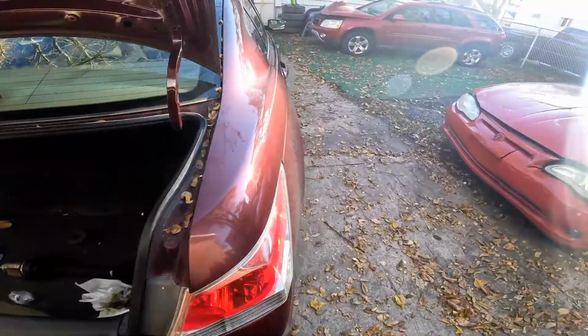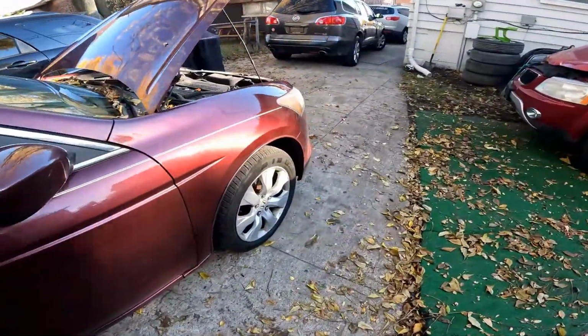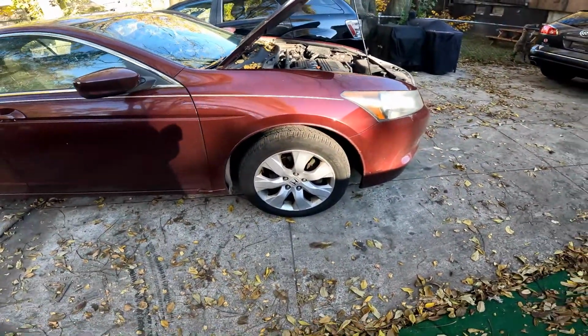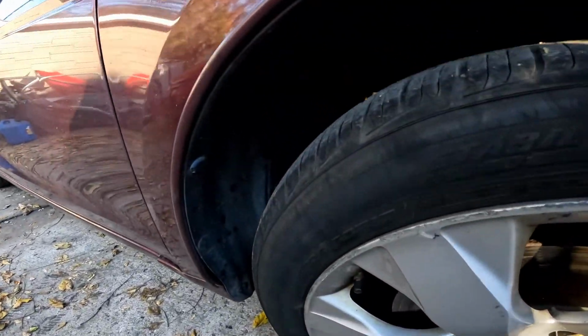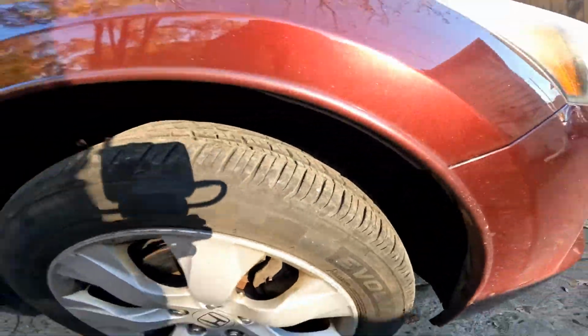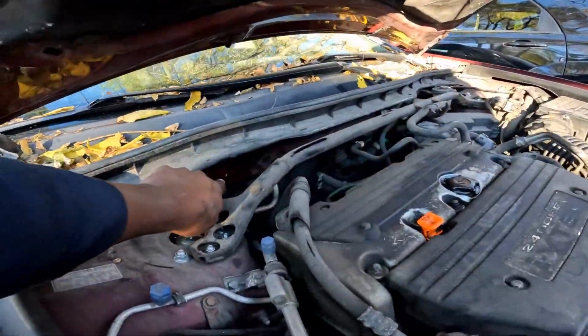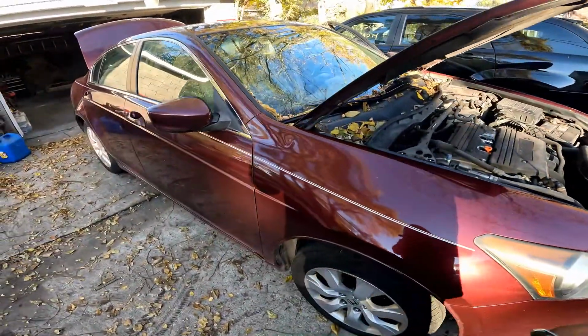So I ran to my second home, Pick and Pull, pulled off a CV axle, and slapped her on this side. He thought he needed a transmission. Like, nope, all he needed was a CV axle. That's why y'all can see all that grease in there. When it broke, it swung all that grease everywhere. That's what's right there. So we're going to clean up the engine bay.